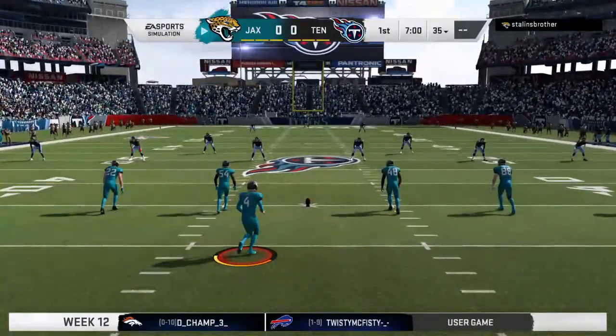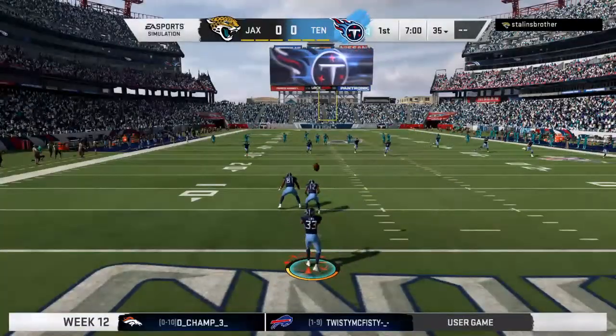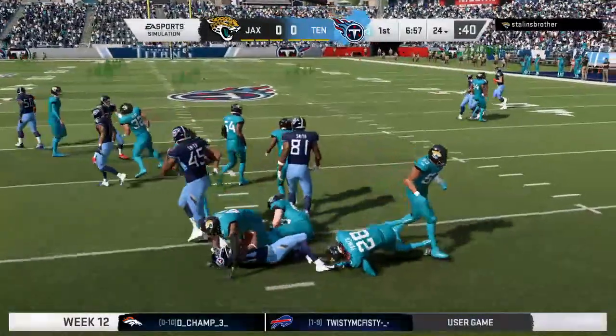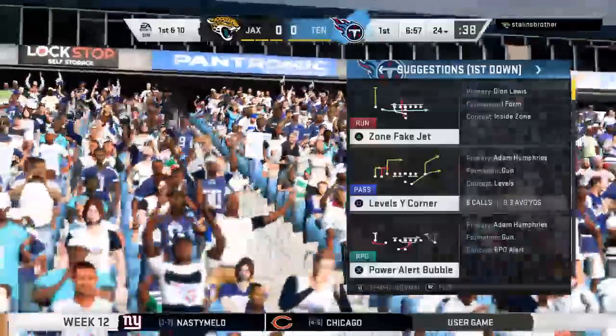The final playoff push is upon us. It's Week 12 of the NFL season, and we're underway on EA Sports. Fielded about a yard deep. And a pretty good return here. He'll be stopped just shy of the 25 at the 24-yard line.